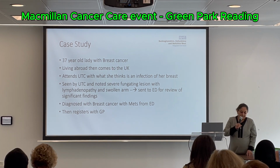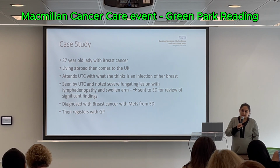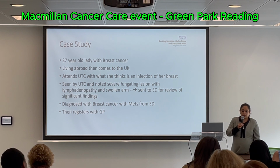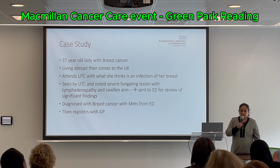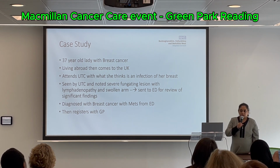The first was a lady who was quite young who got diagnosed with breast cancer, and she registered with my practice when she got the breast cancer. So she was not a patient before then. She was living abroad. She then attended the urgent treatment centre over the weekend or on a Friday, something like that, with what she thought was an infection of her breast. She got seen by the urgent treatment centre clinician, who noted she had a severe fungating lesion with lymphadenopathy and a swollen arm, and quite rightly sent her to the emergency department for a review of her significant findings. And very sadly, she was diagnosed with breast cancer from ED.